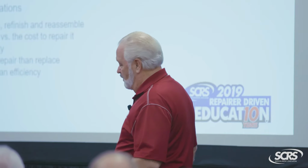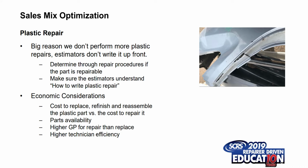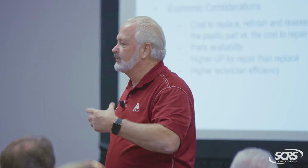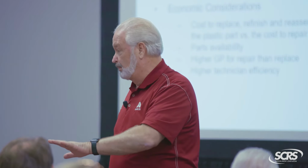Okay? I talked about plastic repair earlier. If the estimators don't understand how to estimate plastic repair up front, they're going to have no idea how to write the estimate the right way to think plastic repair, right? And if you don't do plastic repair, traditionally what happens is you send the bumper cover out, and what do you buy? A remanufactured one? So let me see if I got this right. You send it to somebody else to fix it and send it back to you. Yet you have talented people that could be doing it. Now, I'm not saying every technician in your shop can do plastic repair or maybe even should do plastic repair.